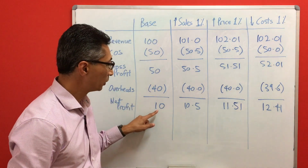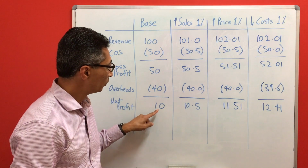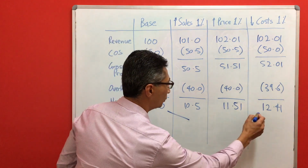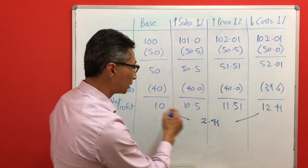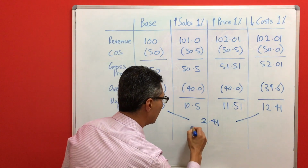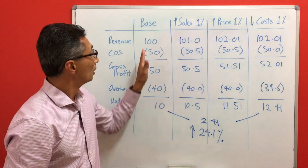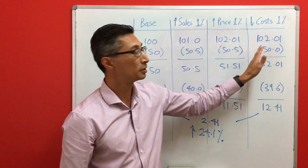I know we're talking about small numbers here, but bear with me. If you look at the difference between the 10 where we started and this 12.41, the difference is 2.41. As a comparison to where we started, that's an increase of 24.1%, which is amazing. So a 1% increase in sales, a 1% price increase, and a 1% reduction in costs.